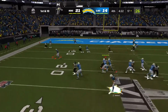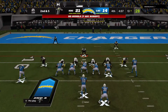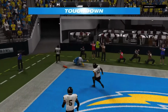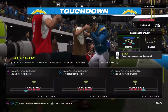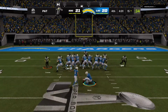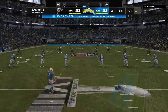Herbert operating from the red zone. It's complete to Williams. 5 yards on the catch there, brings up 2nd down. A gain of 5 brings up 2nd and 5. Herbert throwing again. Got a man, it's Allen for the Charger touchdown. Keenan Allen there to make the grab. And the Chargers are an extra point away from tying up this Super Bowl. Don't forget the extra point. It's up and good. And we are tied here in the 4th quarter.